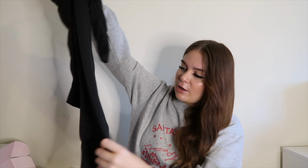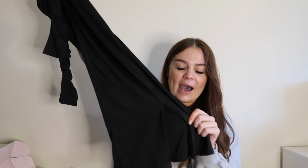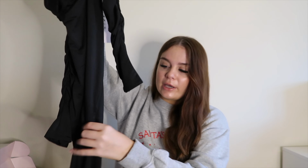And then this one's a little bit basic, a slight slit at the back. You guys know I'm not a big fan of slits, but I don't mind the slit at the back. It's the ones on the leg that I don't like.